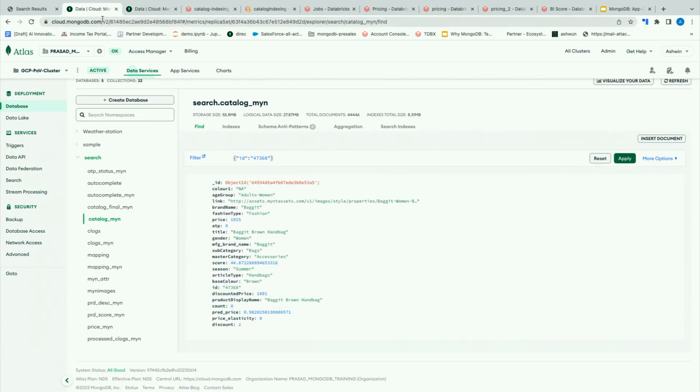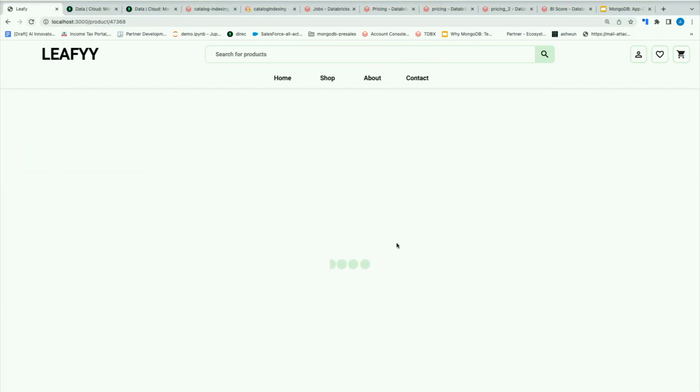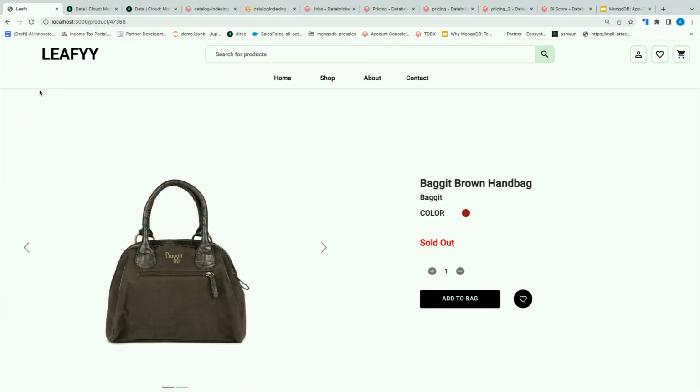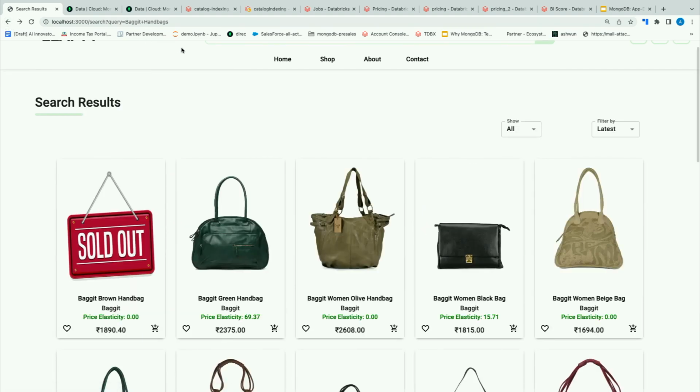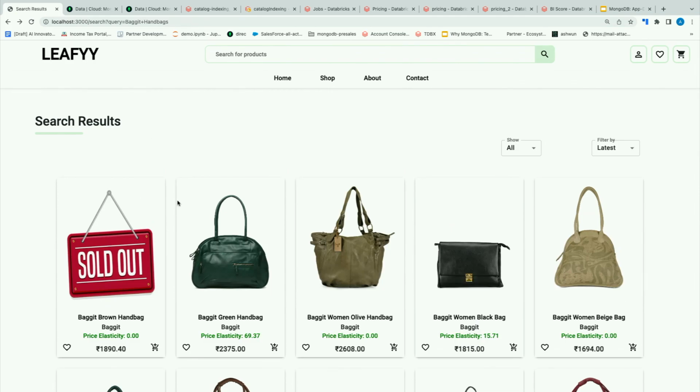So you can see that this product basically updates itself, and in real time you can surface to the user that this product has gone out of stock, and if you went back to your search page, this product is sold out. There you go.